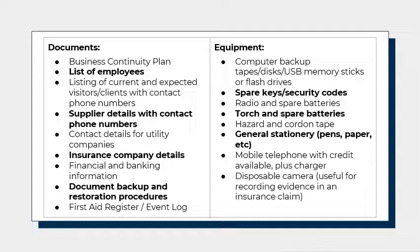Think about communication during that downtime. Radios are really useful to be able to communicate with one another, and also think of a radio for getting your information as well. Stationery can be really useful: pens, paper clips, and anything else that you utilize on a regular basis. Make sure that they're dropped in there.